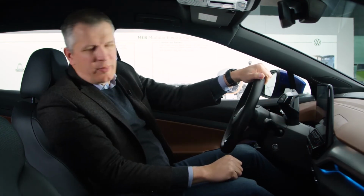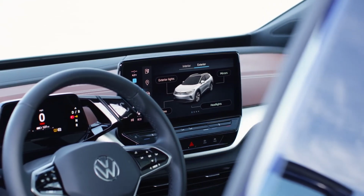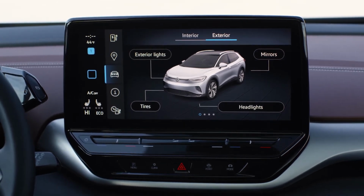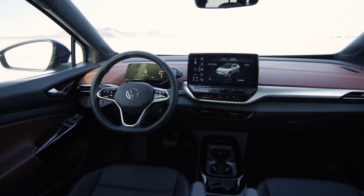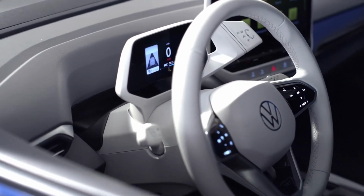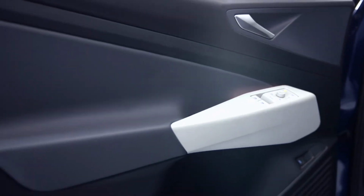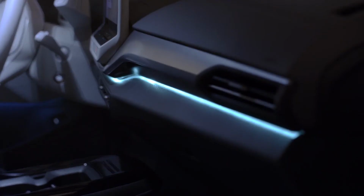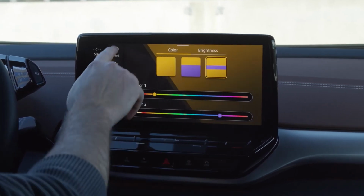Let's then shift our attention a little bit to this very large, intuitive 12-inch screen that you see here, which is standard on the Pro S and first edition models. Now, even in our basic ID4, this screen is 10 inches in size, so a really large infotainment screen. What's also quite important to understand is that on this vehicle, the Pro S, you'll see all these accents are in black, but for our first edition, the steering wheel, ID cockpit, infotainment screen and door inserts over here will actually be offered in white, and will also include some very cool play and pause pedals on the pedals down below. You'll notice ambient lights that also extend into the door trim panel, and these have up to 30 different settings in terms of colors.